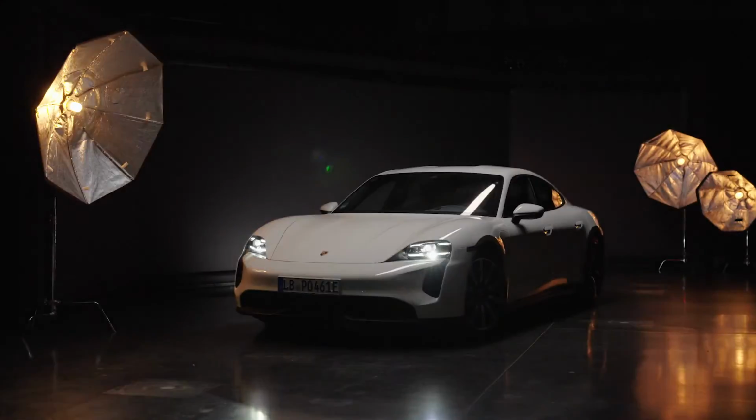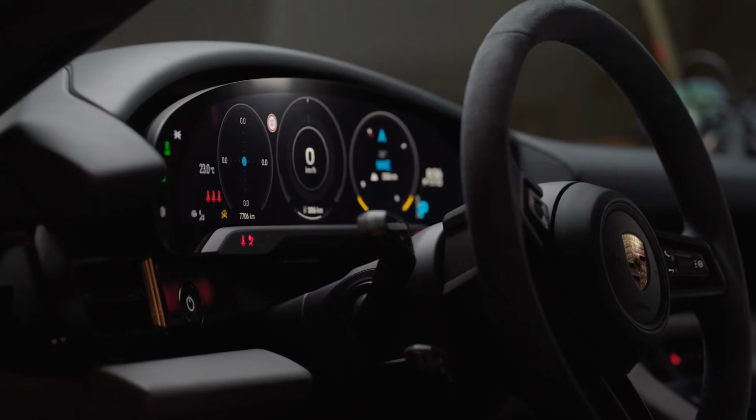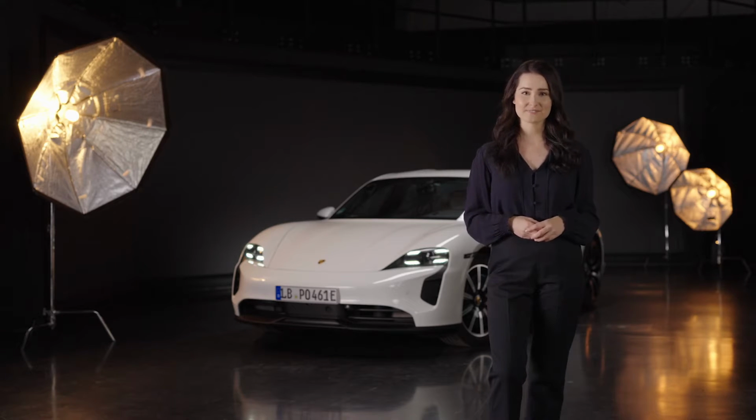Pilot. Check it out. To use the voice control function known as Porsche Voice Pilot, you need to have Connect services activated.